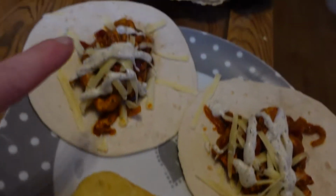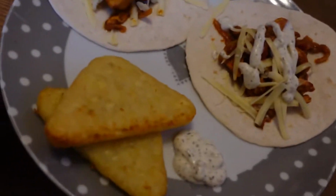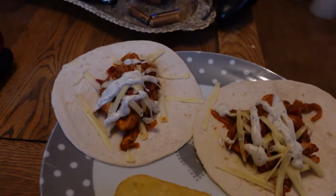It's got hash browns and fajitas for my tea. Yum yum.